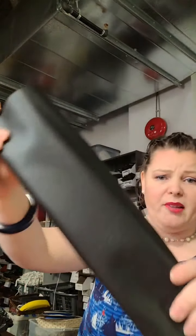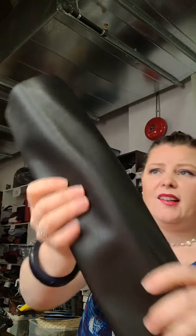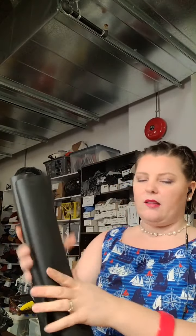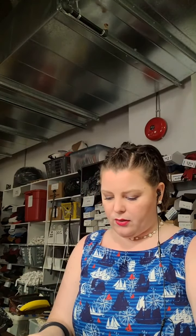Another faux leather in black with a texture. White on the inside. So this faux leather generally has a knit in the bottom, almost like an interfacing kind of thing, and it makes it a little stiffer. Because the faux leather is usually made out of PLA, which is a type of plastic.